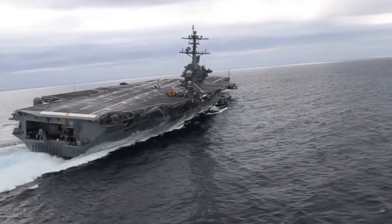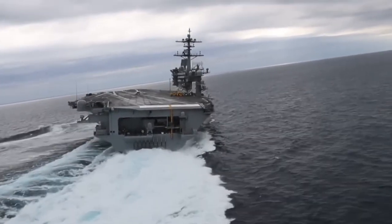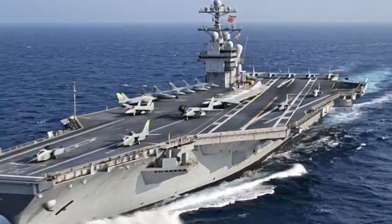No matter what, the Ford class will be a key strategic asset for the U.S. Navy for the next half-century, projecting power across the globe. How will these carriers shape future naval operations and power dynamics? We'll have to wait and see.